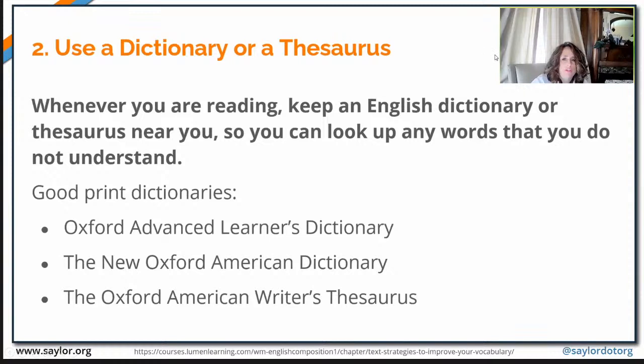Using a dictionary or a thesaurus. Remember that a dictionary, of course, is where you can find a word and understand what it means. It will give you an explanation, so you can clearly understand what it means. A thesaurus is a resource that looks like a dictionary, but it really gives you words that mean the same thing, which you can use to better understand what it is that you're reading and experiencing. So both of these are really important. I always keep both of them nearby.